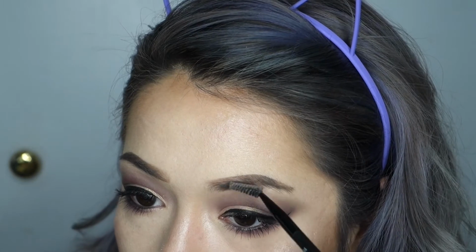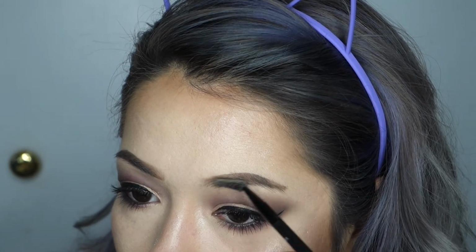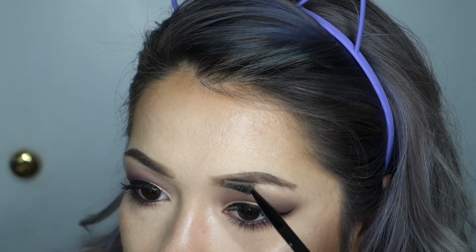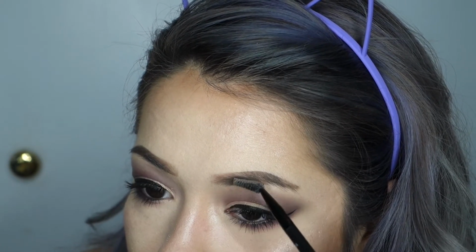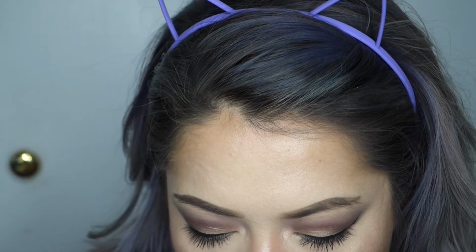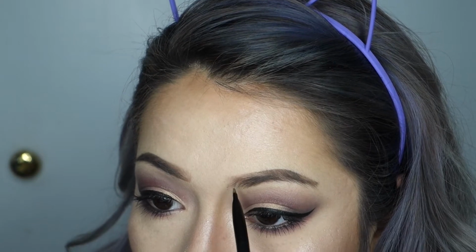And I'm gonna just brush that a little bit forward too, because I want it to have like a nice kind of ombre effect. And this is also going to help prevent you from putting too much product in the front of your brow. So now I'm going to dip back once more into the pomade, and this is where I'm going to create hair-like brush strokes towards the front of my brow.